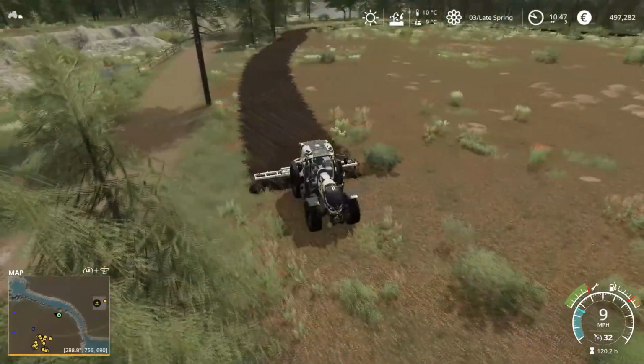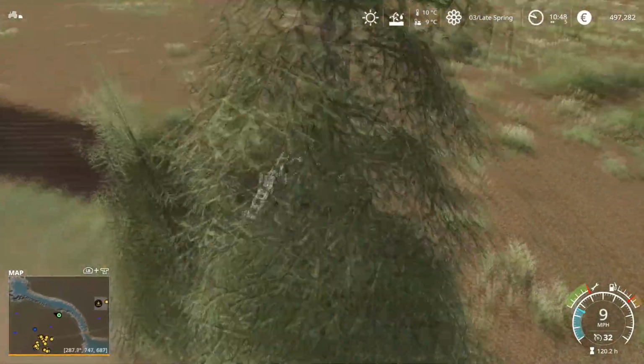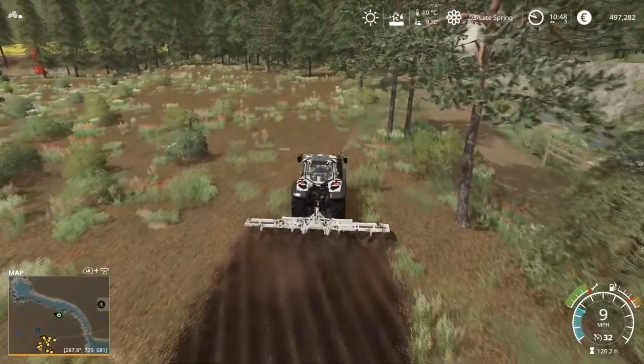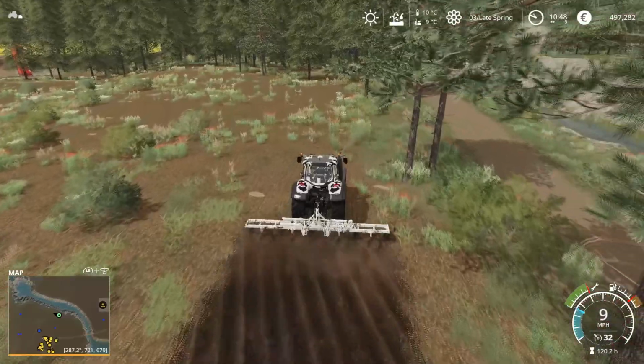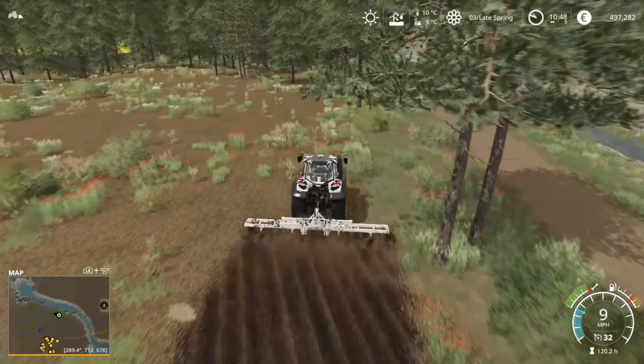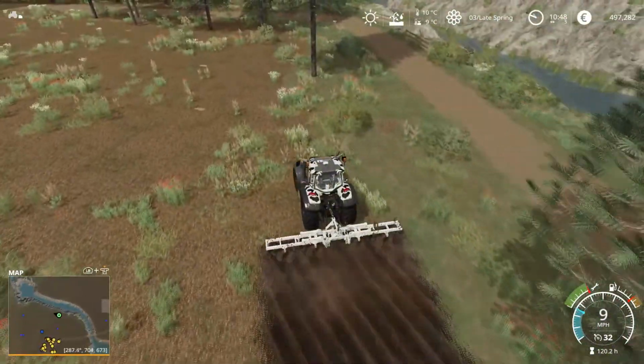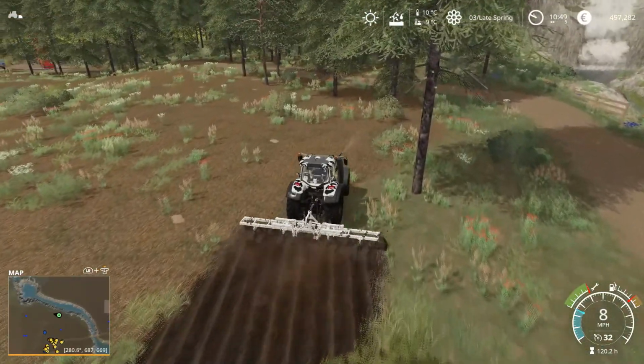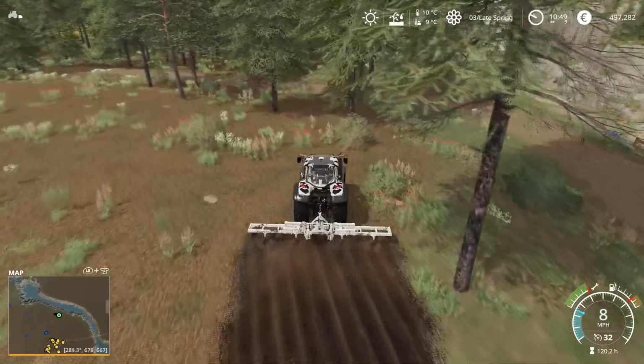Yeah, we're not going to fill that out too much over there. Basically, we're leaving a bit of a gap, because we don't want to make it too tight up against the edge there, just in case some idiot decides to drive the harvester into the lake or the river, whatever that is over there.